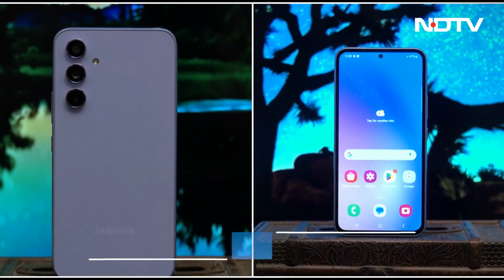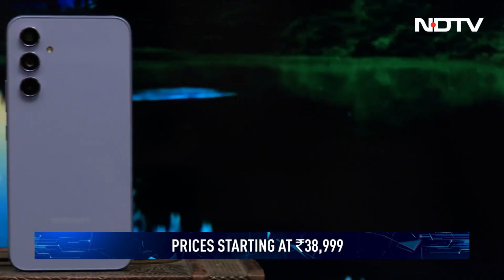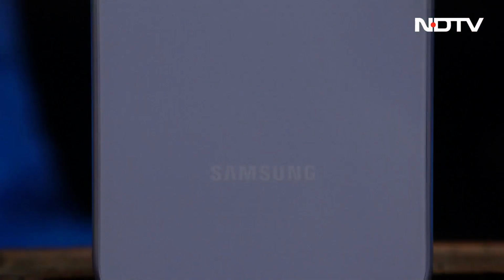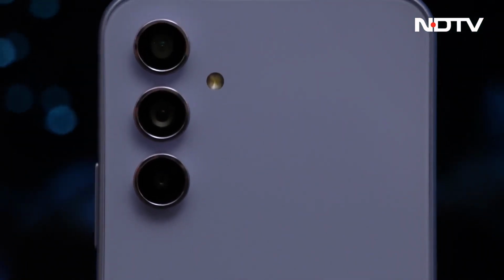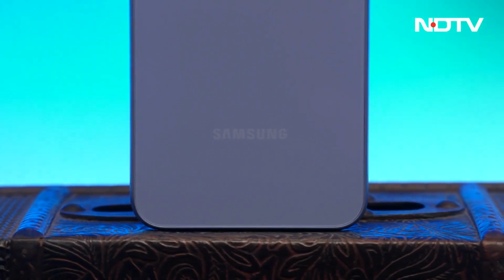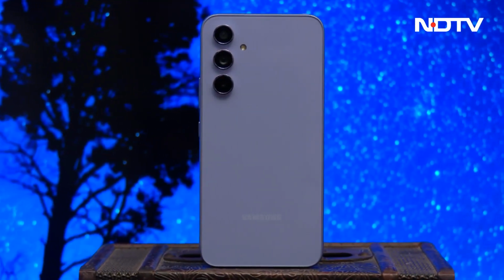With prices starting at 38,999 rupees without bank offers, the phone is on the pricier end of the segment and faces tough competition with solid phones such as the outgoing Pixel 6a, the Nothing Phone 1 on one end and the OnePlus 11R on the other. We expect the phone to be a great choice if the price tag was not as heavy.